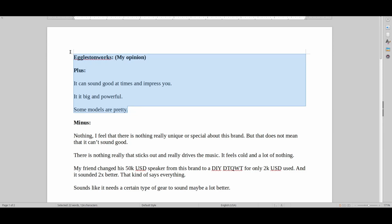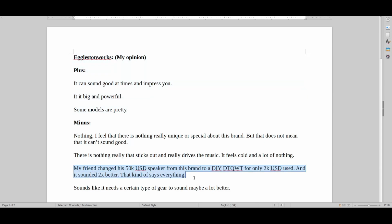I mean, the speakers that I heard from them just sounded disappointing. I just felt that it was supposed to sound a lot better considering the price, how they look. And I told one of my friends to sell them and just get this do-it-yourself DTQWT from Trolls Grausen. And it cost a fraction of the price. And it ended up sounding 2 times better.